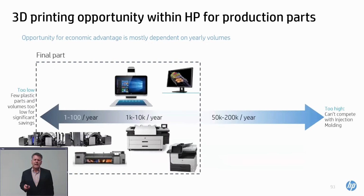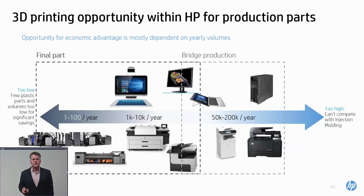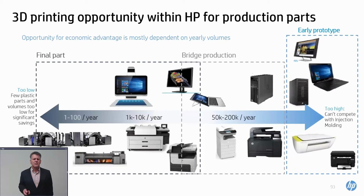So we looked at our own devices. We had some low volume but high value products. Not too many people know HP makes $5 to $8 million digital 2D printers. Big, huge, 1,000 feet per minute devices. They sell hundreds of those a year. Some bigger poster, billboard type printers, thousands of those per year. So we took a look at those versus our medium and our high value high quantity, and we looked at what should be 3D printed.